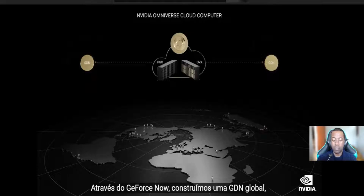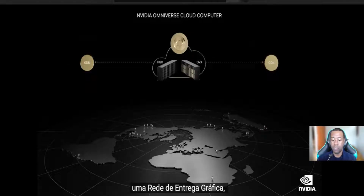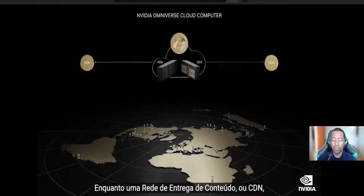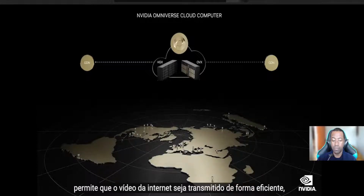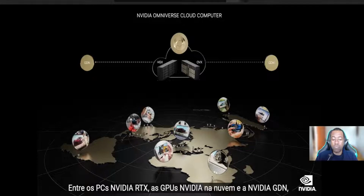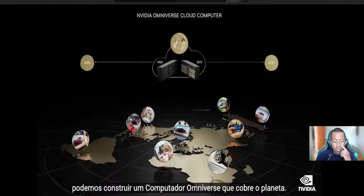Through GeForce Now, we've built a global GDN, a graphics delivery network that reaches 100 regions with super fast and responsive RTX graphics. Whereas a content delivery network, or CDN, allows internet video to be streamed efficiently, Nvidia GDN can stream interactive graphics efficiently. Between Nvidia RTX PCs, Nvidia GPUs in the cloud, and Nvidia GDN, we can build an Omniverse computer that covers the planet.